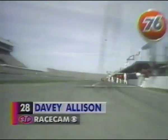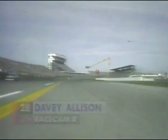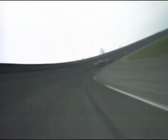Those STP race cams giving us these pictures as Davey Allison comes back on the track. And the leaders are coming around, Ken. He's going to go a lap down. And, boy, that is tough to make up here at Daytona. Then we saw him take off. We saw that fuel flying out the back of the car as he took off. You talk about frustrating. He's running as hard as he can go, and they're driving right on by. Hear him shifting gears just as much as he can wind it up, but he did go a lap down. Here come the leaders.